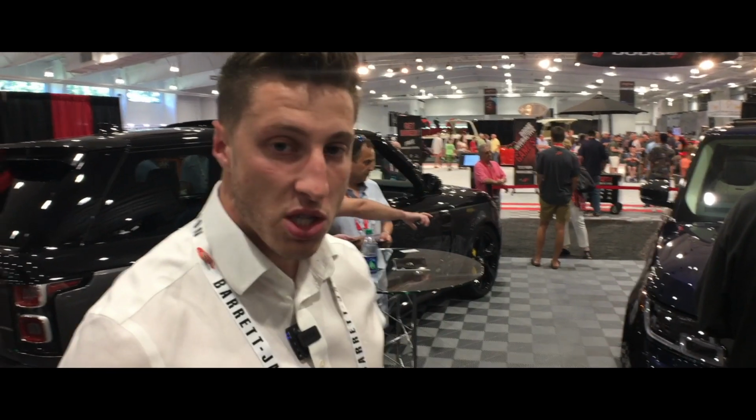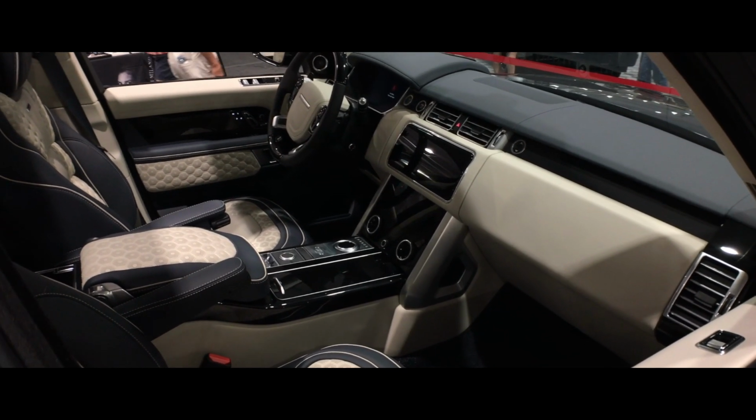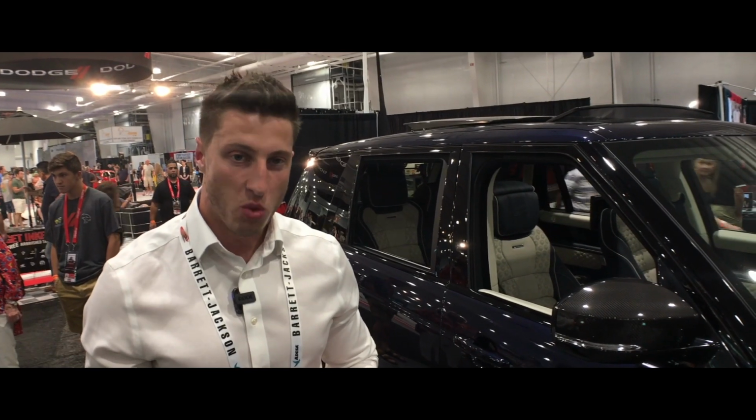We have been redefining the Overfinch since 1975. We are the original enhancement company aftermarket-wise for the luxury Range Rover. This is our Loire Blue exhibition vehicle. It's a 2019 extended wheelbase.